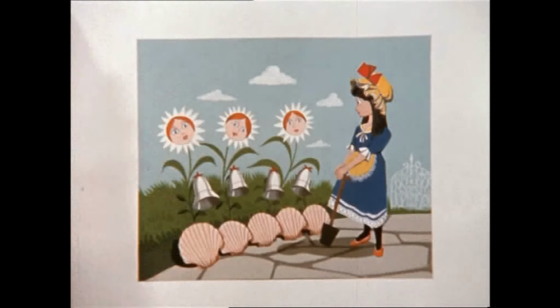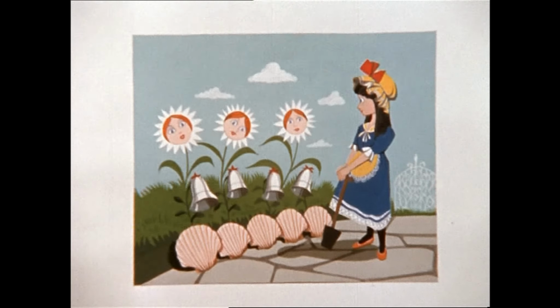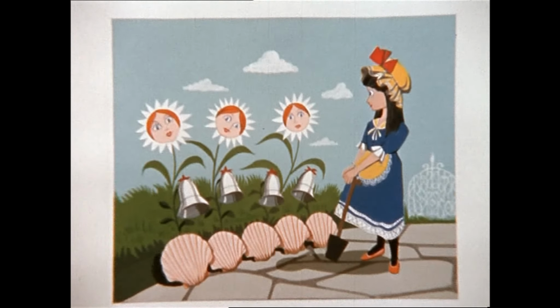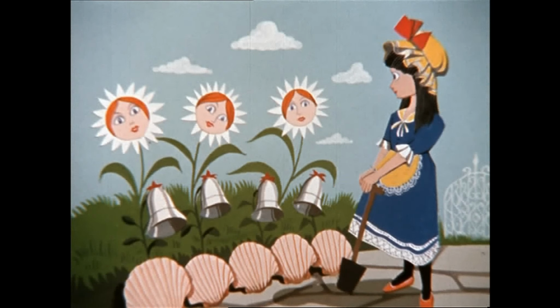Here's a nursery rhyme for you, Mary. Mary, Mary, quite contrary, how does your garden grow? With silver bells and cockle shells and pretty maids all in a row. Now we need one for Midge.